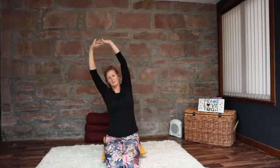Taking the arms out to the side as you inhale all the way up overhead. Turning the palms around to face up the way. Let your shoulders drop back down. So if your shoulders have come up as well, allowing the shoulders to drop back down. And on your exhalation, leaning across towards the right.